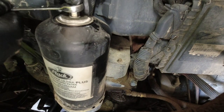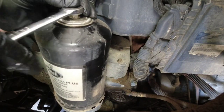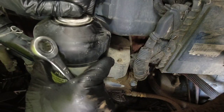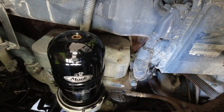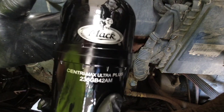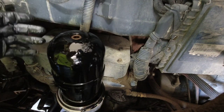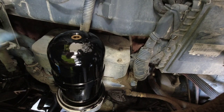That little thing is being a bear. Gotcha. There it is. The little filter right there spins. I'm not exactly for sure how that all works, but it must do something, or it wouldn't be on the truck.